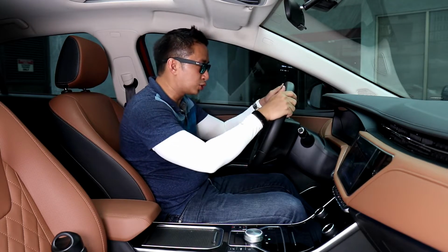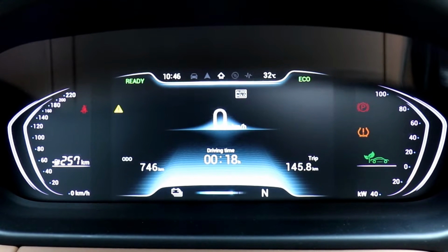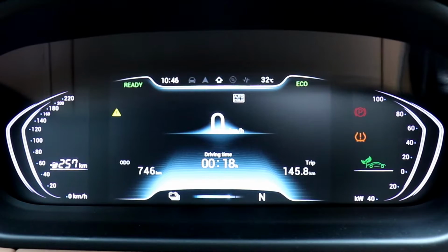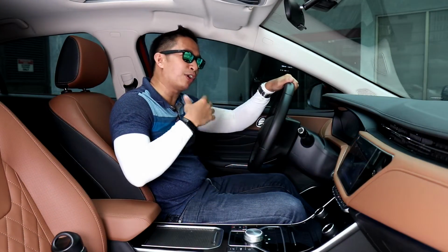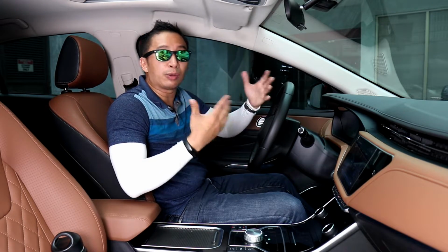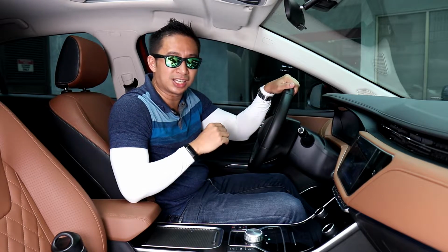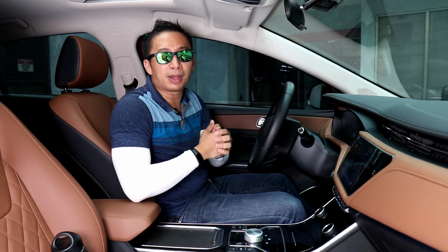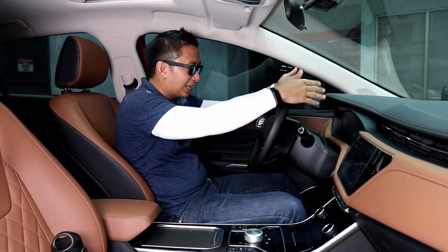Now when you look at your instrument gauges here, you get a fully digital display in the middle. It's around 9 inches in size, and that is a great display there because, well, it shows you the maximum range that your Arrizo 5 EV still has. And I found myself looking at this display a lot of times while I was driving this car, just to make sure that I would have enough juice and range to get to my destination. But with around 350 kilometers worth of maximum range, well, my fears and worries are pretty much unfounded. The rest of the design is still in an analog format.